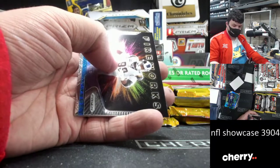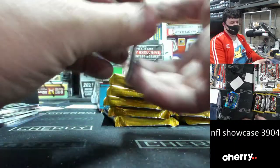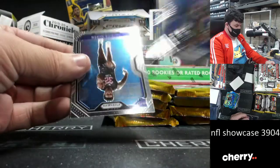Fireworks of Aaron Donald. A light blue of DJ Moore. Numbered 173 of 109. Eno Benjamin, Patrick Queen.